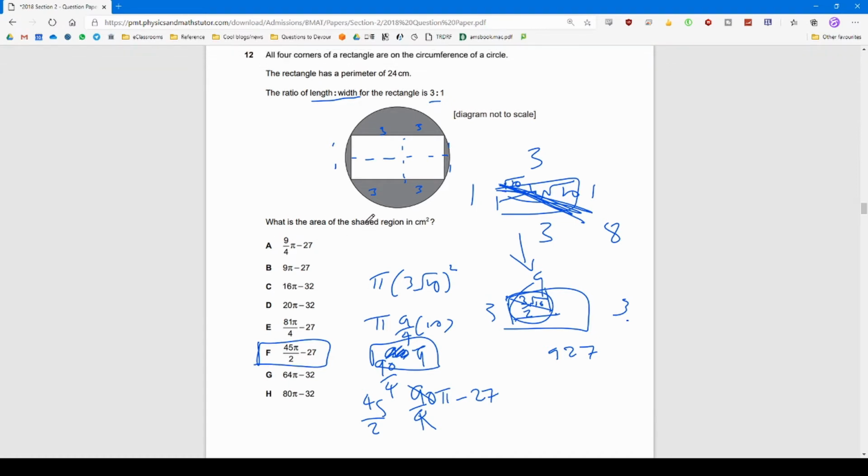Alright, so what time-saving tricks were employed in this scenario? Well, the first step to find the actual side lengths of this rectangle is to just draw it out in ratios, so that you know if one part in this ratio was 1 centimeter, it'd be a total of 8 centimeters. And the fact that it's 24 centimeters, you should immediately recognize that that's 8 multiplied by 3. So you just scale up the rectangle by 3 to get the true side lengths.